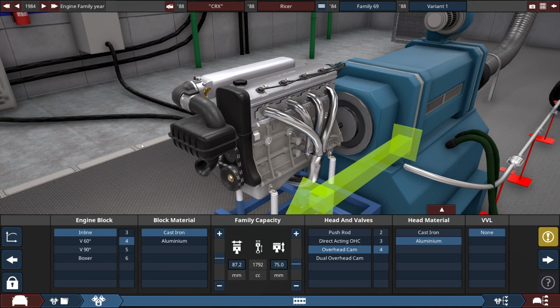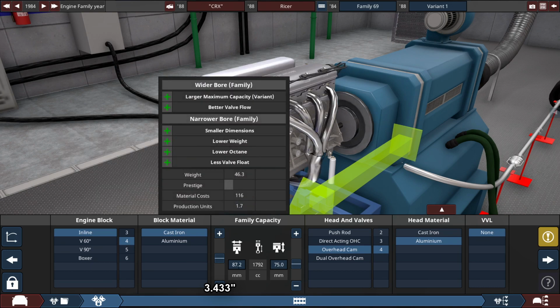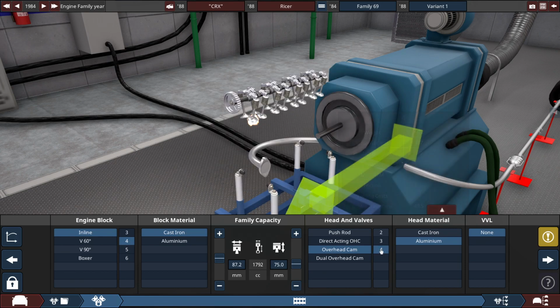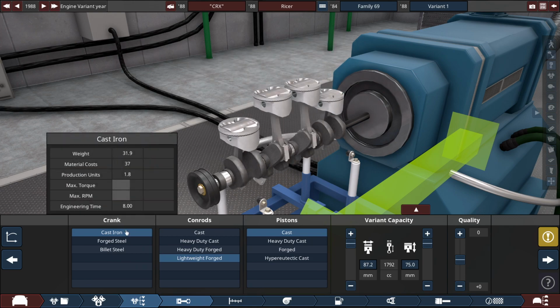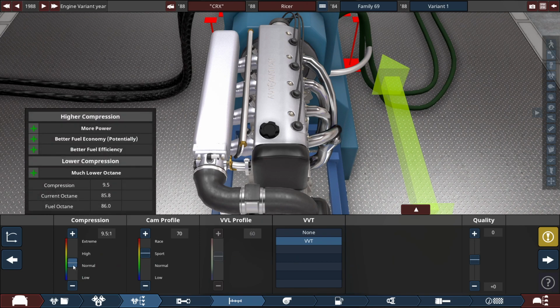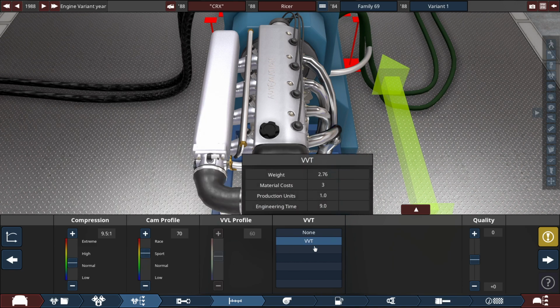No, I didn't. For the engine, it uses an inline-4 engine made out of cast iron with the bore set to 87.2 millimeters and a stroke at 75 millimeters to get the engine size of 1,792 cubic centimeters, which is about 1.8 liters, with single overhead cam 4 valves made out of aluminum. For the crank, it's made out of cast iron with lightweight forged con rods and regular cast pistons. For the compression, it is set at an above normal 9.5 to 1 ratio with the cam profile set to a 70 and VVT because VTEC kicked in, yo.